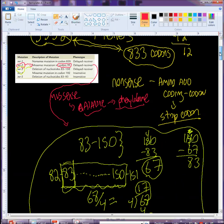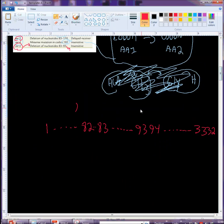Okay, so those are just the positions of the nucleotides in this RNA, or in the DNA. These are just positions in the gene. And we are deleting now 83 all the way to 93. We're taking these out of the gene. So the deletion took out 83 to 93.